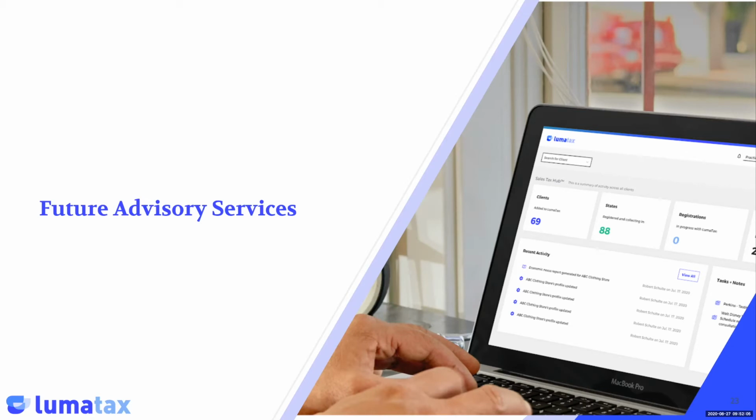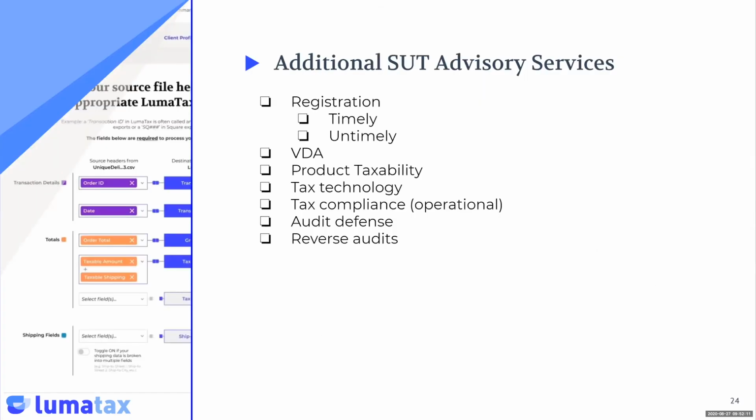So as you go into the nexus study, the first thing you see is they've got economic or physical nexus. So now we need to register them. And when you think about all the services that can follow on, you need to register and you need to make a decision whether it's timely or untimely. Timely means it's within the registration grace period under the economic nexus rules, and untimely means it's not, and you have to do back taxes and returns, which could include interest and penalties.